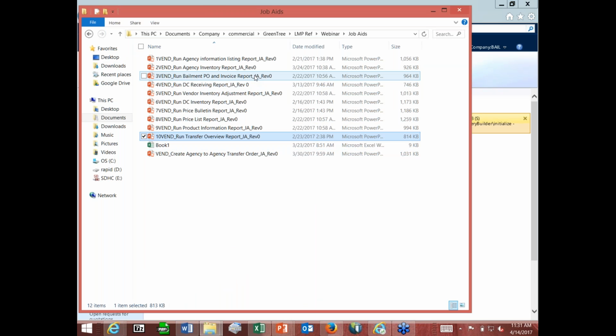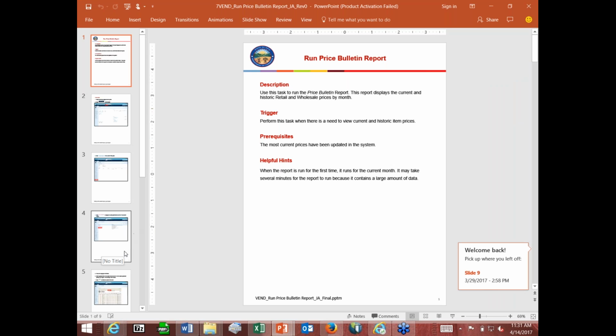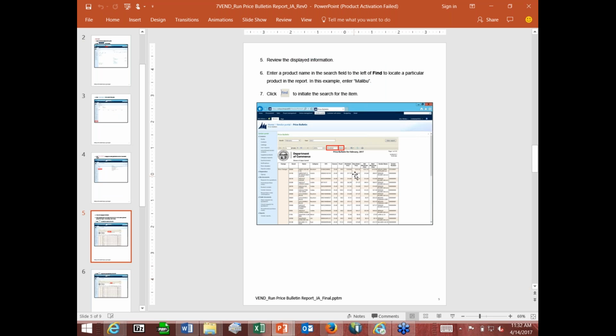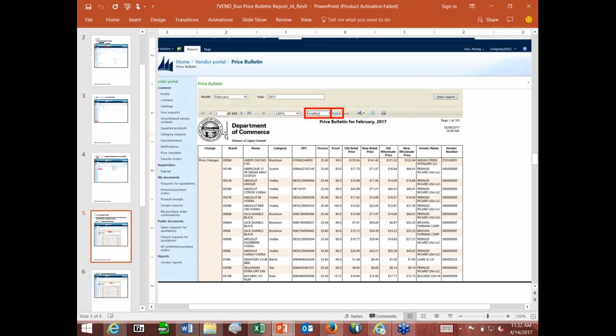So I'm going to go to the price bulletin report. Okay. So as soon as I put in the month, I can see the price bulletin for that month. And this is what the report looks like. So this report captures the price changes, delisted items, etc. And it's a large report. As you can see, it has 101 pages. And this first page is listing all the price changes.